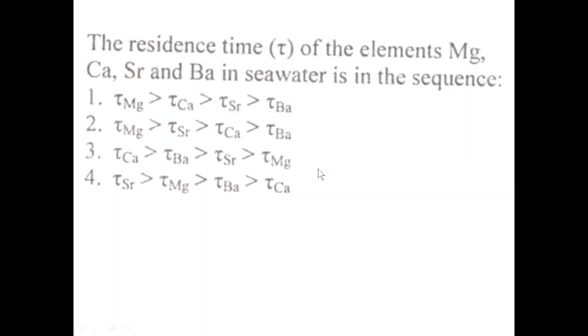Now when we talk about the residence time, on what factors does the residence time depend? The residence time depends on the use of a certain element, how much of it is going to be used. If it is an element which is used immediately, then it will have a lower residence time, and if it is being used slowly, it will have a higher residence time. And if it is not at all used, it will have the highest residence time. So on that basis, the elements are divided into three categories.